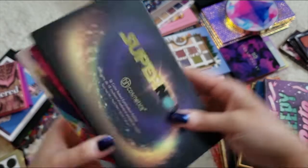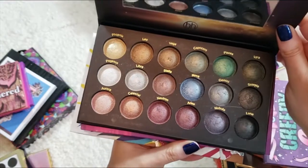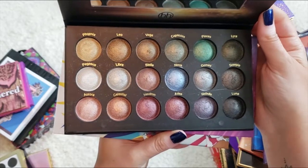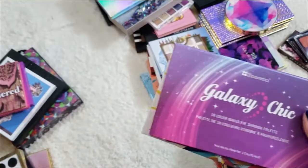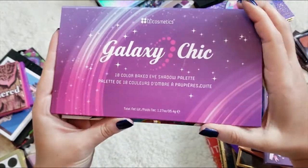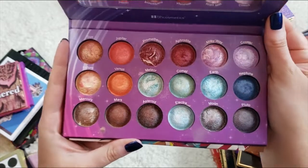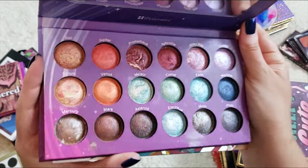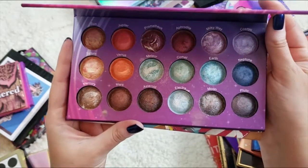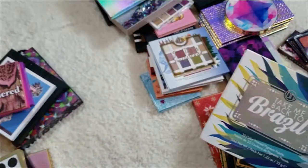So up next I have some BH Cosmetics Baked Shadow Palettes. We have the Supernova here, which is so pretty, but I'm going to let that go. I don't use that a whole lot as it is. Same with Galaxy Chic. This was my first BH Cosmetics palette, and I loved it so much. I've got some good dips in these palettes here, but I think I'd let that go.